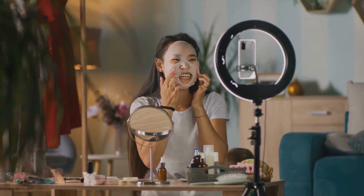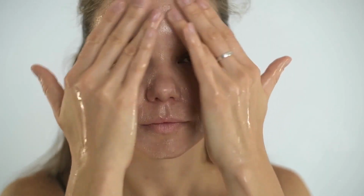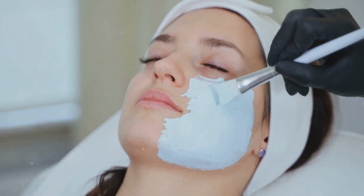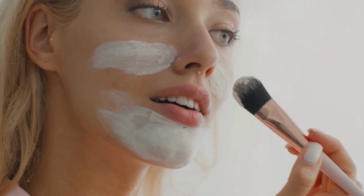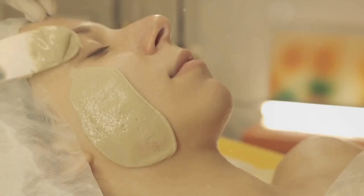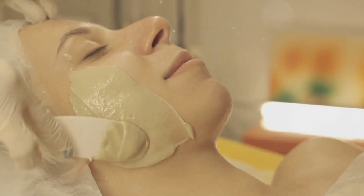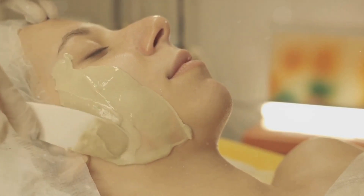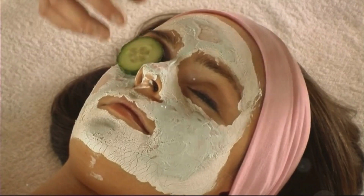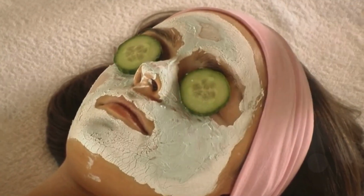Now let's get into our face masks. Face masks are more than just a trend. They're your skin's secret weapon to achieving that healthy, radiant glow we all crave. Think of face masks as a concentrated dose of goodness for your skin. Packed with potent ingredients, they work their magic by delivering a targeted treatment directly to your pores. Whether you're battling dryness, excess oil, or pesky breakouts, there's a mask out there ready to tackle your specific skin concerns. So, ditch those filters and get ready to embrace the real deal. With the right mask and a bit of know-how, you can unveil your most radiant self.